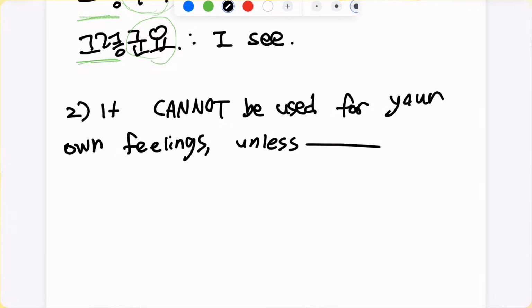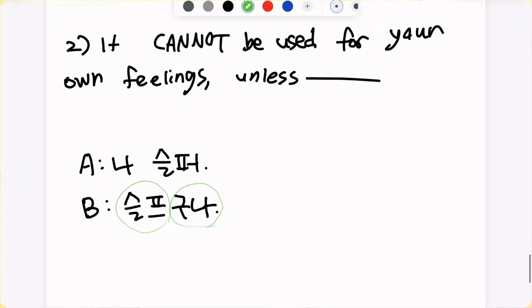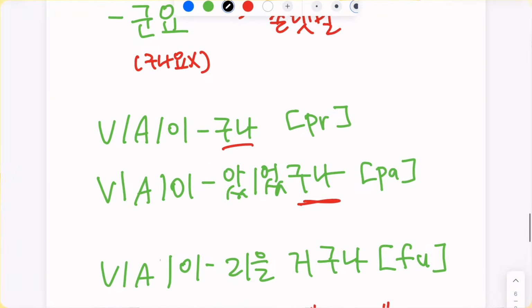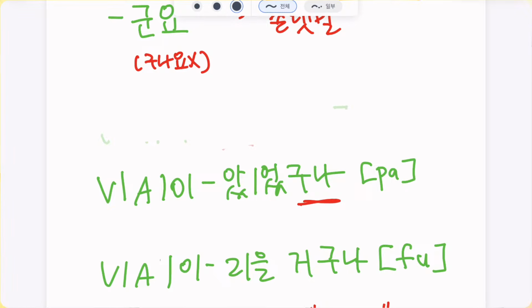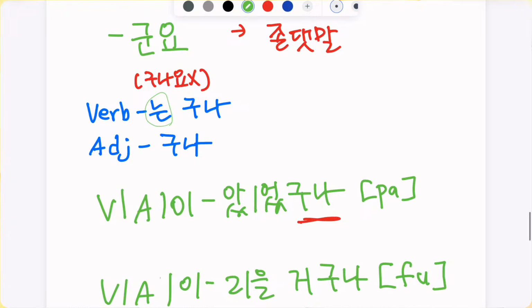So for example, your friend says, 나 슬퍼. I'm so sad. Then you can say, 슬프구나. stem plus 구나. 슬프구나. 그리고 여러분 미안해요. 제가 이거 잘못 알려드렸어요. This is the most annoying part, guys. The one where there are different rules for verb and adjective. 일단은 verb는 는구나예요. Sorry about that. verb는 는구나고요. 그리고 adjective는 구나예요. 미안해요. The rules are different for verb and adjective when it comes to 구나 ending.